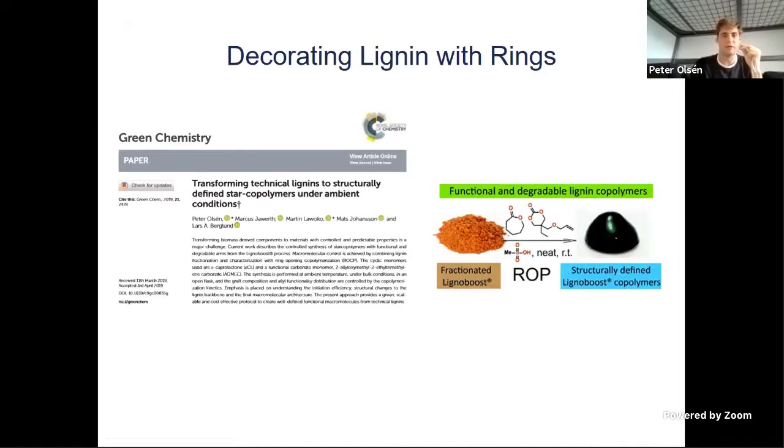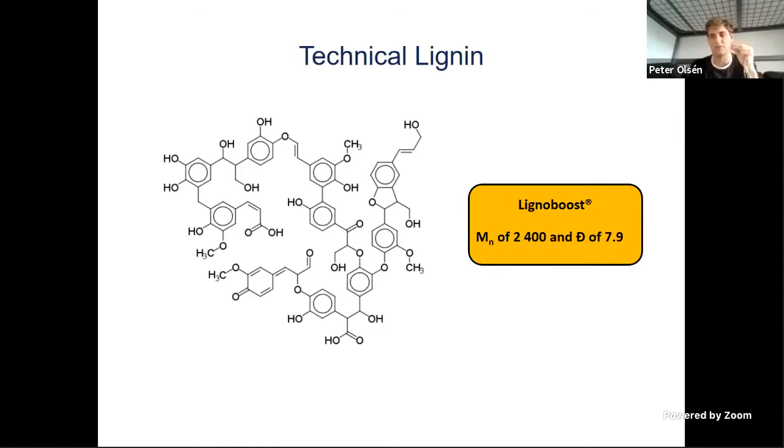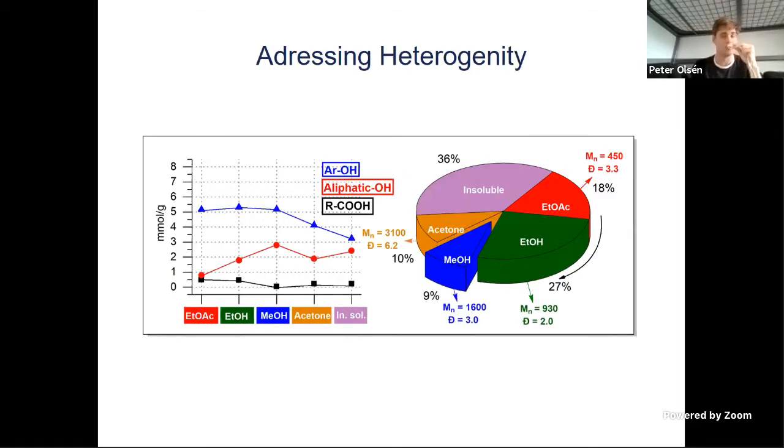So, decorating lignin with rings. The technical lignin we started with was LignoBoost. It has a Mn of 2400 and a dispersity of 7.9. In the center, work mainly by Martin Lawoko has focused a lot on refining our technical lignins through sustainable solvent fractionation cycles, going from ethyl acetate to ethanol to methanol to acetone. Through this, you create different fractions that are more defined in structure. But most important, if we want to do any type of synthetic manipulation afterwards, this creates fraction populations that are soluble in organic solvents, which of course is very beneficial.